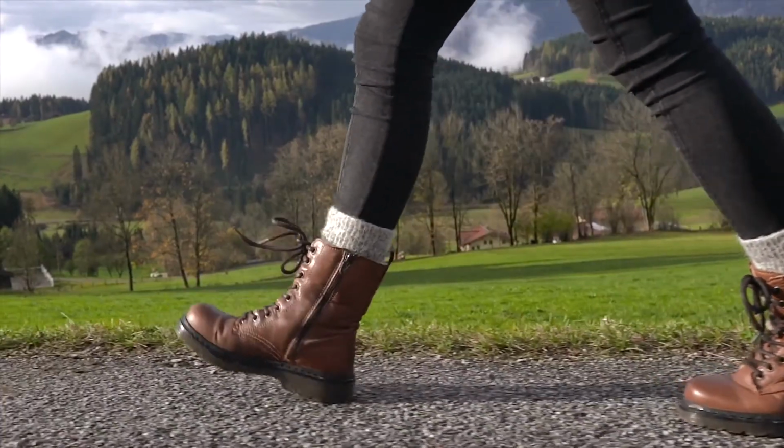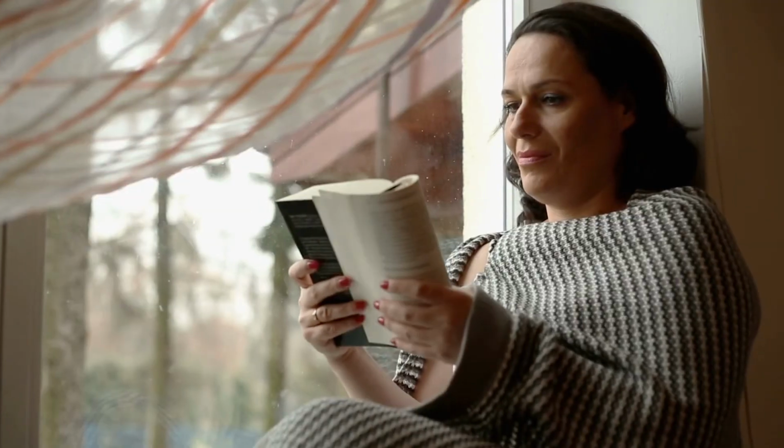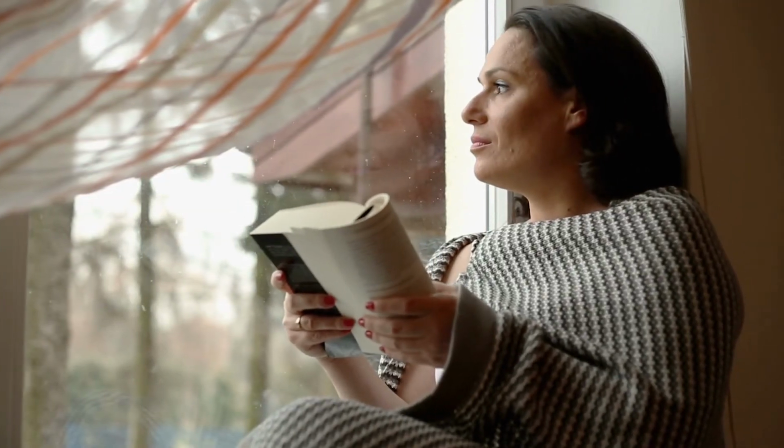After the VenaSeal procedure, it's pretty easy. We want you to be active. It's good to go for a 30-minute walk every day, and we'd rather you not do any prolonged sitting or staying in one position for the first 14 days after the procedure.